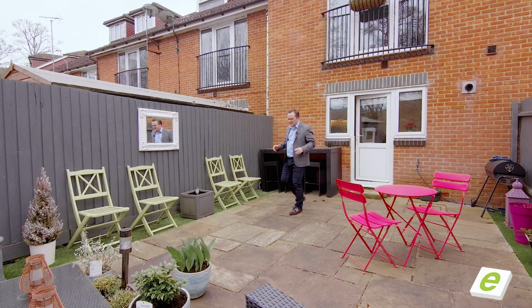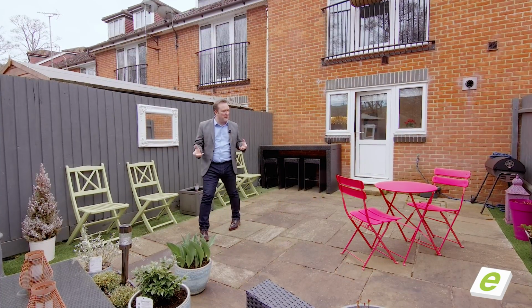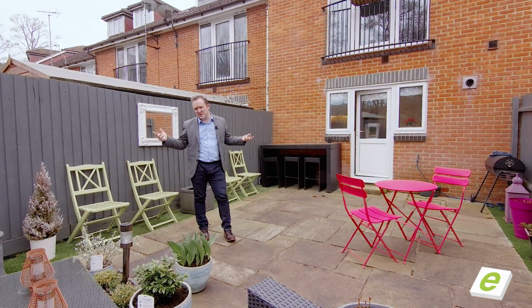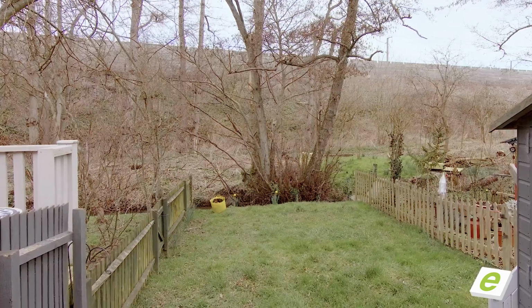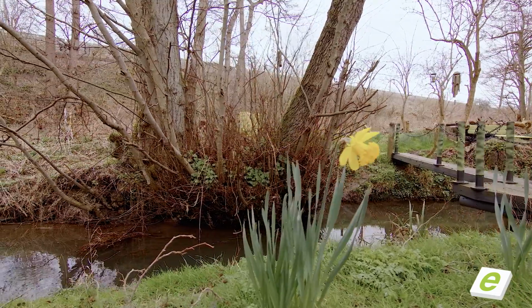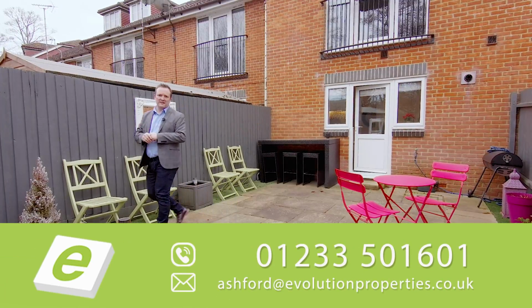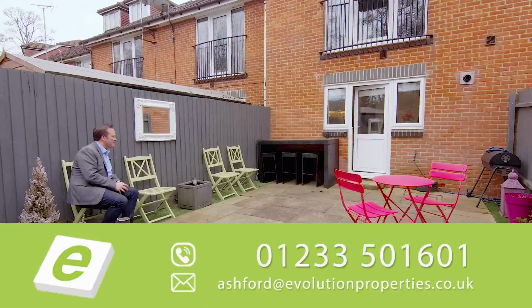Finally, we're out the back. Great patio area. I mean, this is ideal for having summer barbecues, family events, or even just after work, sit back with a nice, cool drink. We've got the babbling brook down the bottom, as I've already mentioned, woodland beyond. Why would you not want to buy this house today?